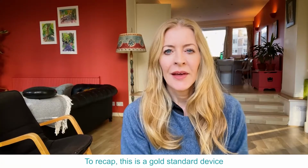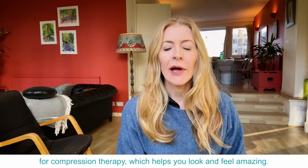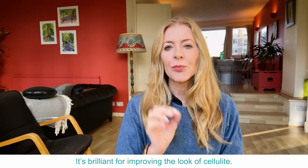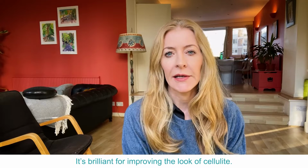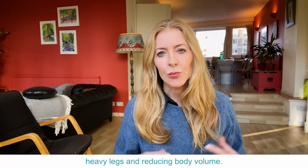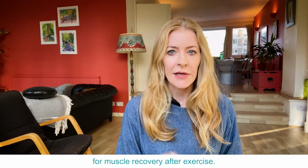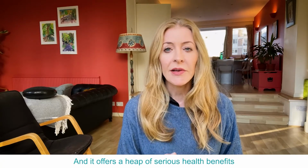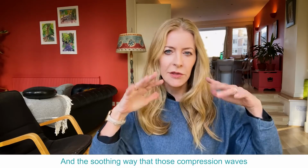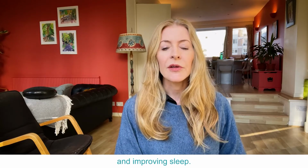To recap, this is a gold standard device for compression therapy, which helps you look and feel amazing. What can it do? It's brilliant for improving the look of cellulite, tackling fluid retention, so it's good for treating heavy legs and reducing body volume. There's the sports massage, which is fab for muscle recovery after exercise, and it offers a heap of serious health benefits for immune health, gut health, and the soothing way that those compression waves chunter along is really great for stress reduction too, and improving sleep.